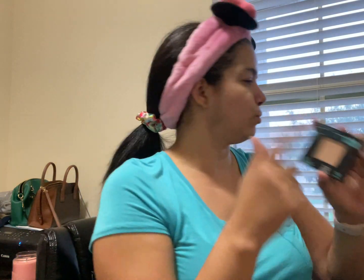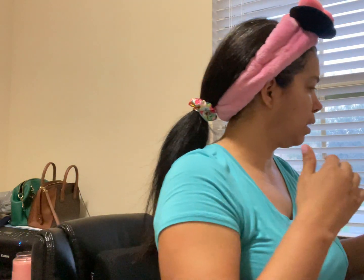You also find that I love the Fit Me powder version from Maybelline. That's pretty good too. And I also buy them in 230. My numbers don't match very well, but I like my powder to be a little bit darker in tone. That always helps with that.